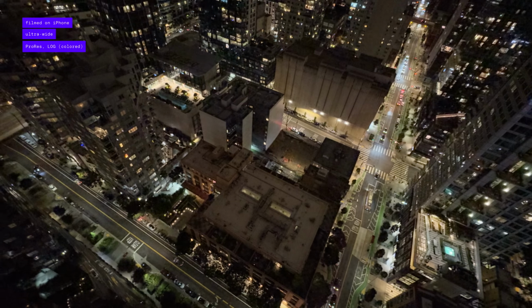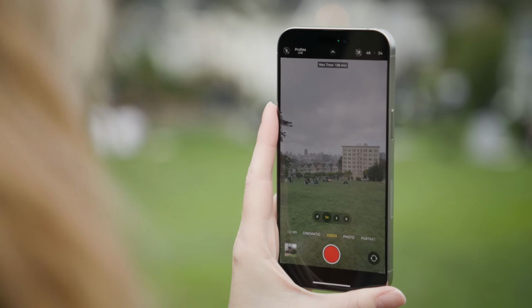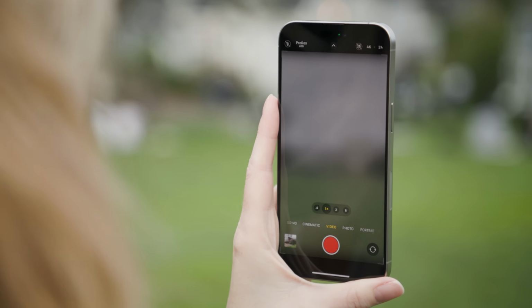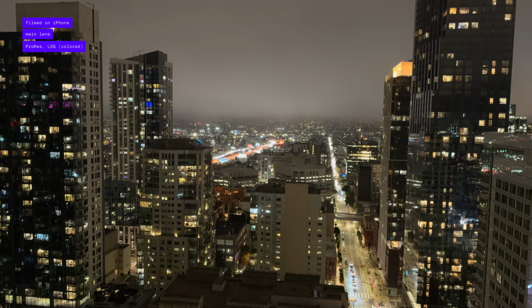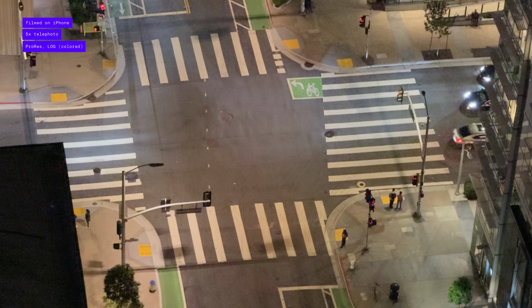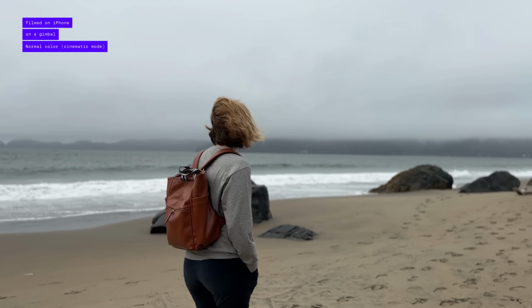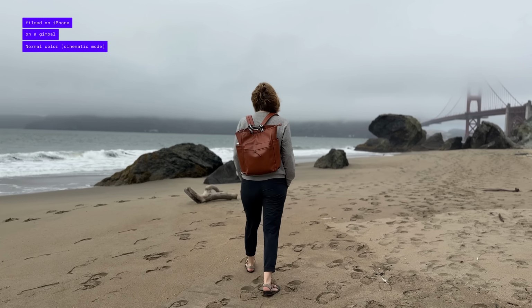Apple being Apple, the camera interface didn't change here. You won't get the professional user interface where you can manually set shutter, ISO, and white balance. For that, you'll have to wait for some more third-party apps, which we're told will support log filming. Progress.